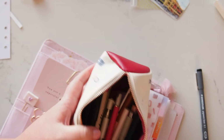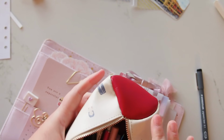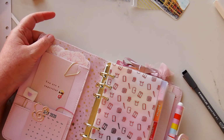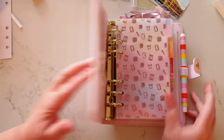I have this pretty one too. I have 1,000 pens. I'm going to use this one because it matches my photos. Ignore the grossness around the bottom there. I'll have to clean that up. Okay, let's have a look at how she turned out.